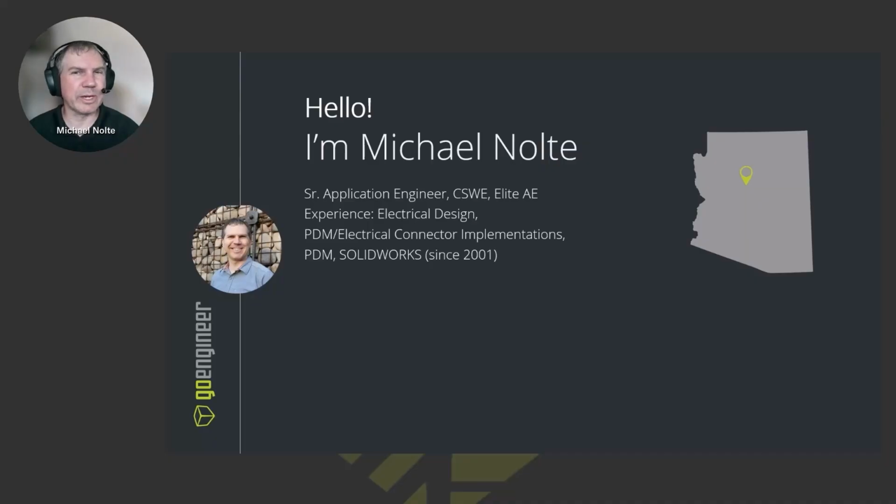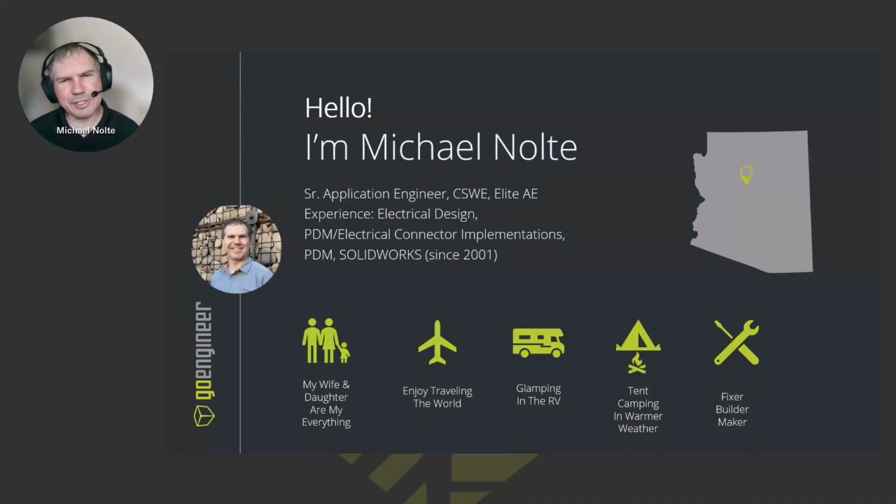I'm a SOLIDWORKS expert, so I know SOLIDWORKS CAD quite well. I'm also an Elite AE, which is a reseller certification, so I know a lot of my stuff. Been doing the electrical side of things almost since SOLIDWORKS Corporate acquired and rebranded it, so definitely since the 2012-2014 timeframe. These days I'm doing a lot of the PDM electrical connector implementations, connecting SOLIDWORKS PDM Professional and SOLIDWORKS Electrical Schematics Professional together. And I've been using SOLIDWORKS CAD since the 2001 version, so I've been around the block, if you would say.